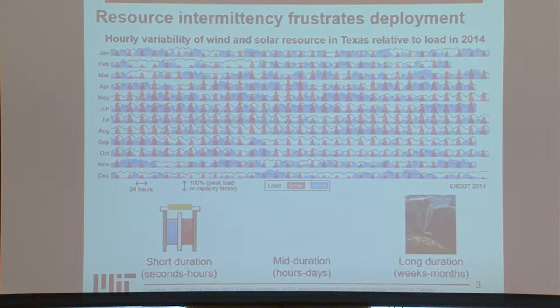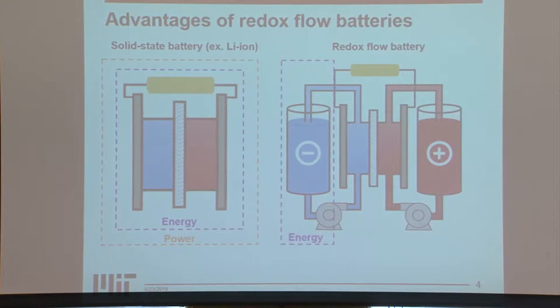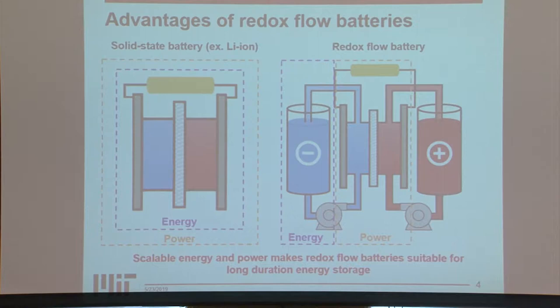And so for mid duration, what we're proposing would be a great technology are redox flow batteries. The reason is that redox flow batteries are scalable when you compare them to lithium ion. If you look at a lithium ion or any other solid state battery, you can't scale the energy and power independently. If you want to change the energy or the power, you have to scale the entire system. But in a redox flow battery, you store your electrolyte independently of the reactor. And so if you want to change your energy or the discharge duration, you change the volume of your electrolyte. And if you want to change the power, you can just increase the scale of your reactor. Because energy and power are scalable, this makes them ideal for longer-term energy storage.